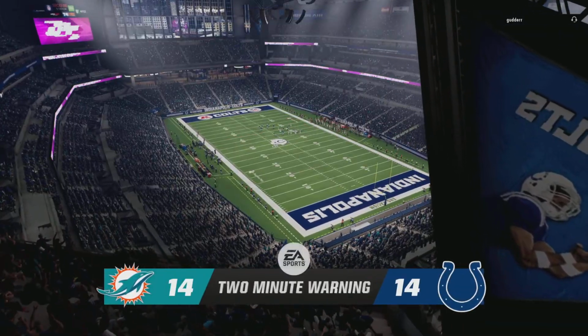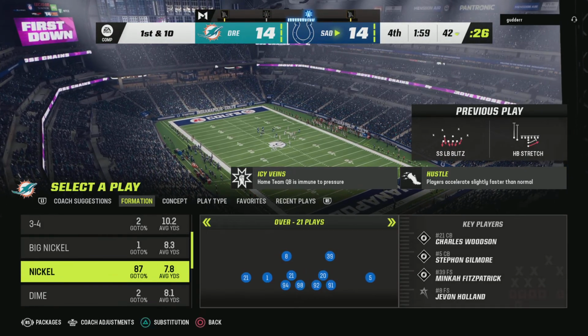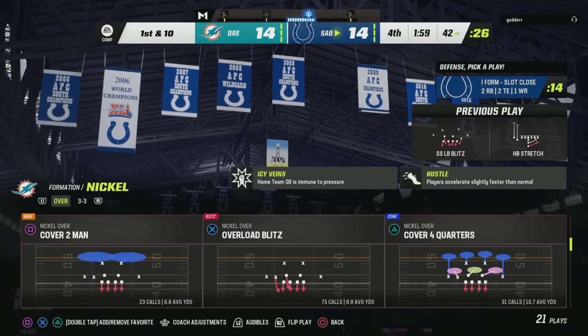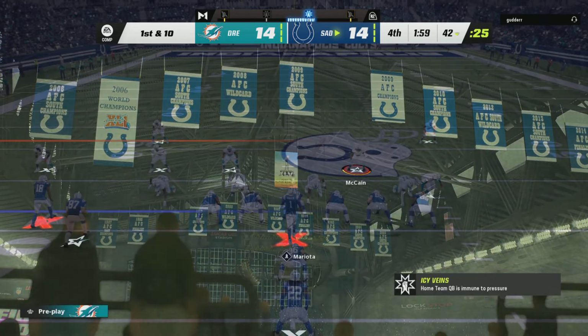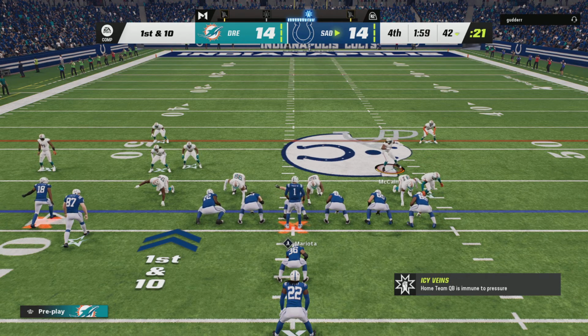Second down, they go again with Henry. And they get him down, but not before he takes it across the 40-yard line. All tied up, less than 2 minutes to go. A solid run by Derrick Henry, and here's another first and 10.